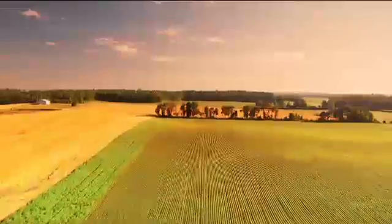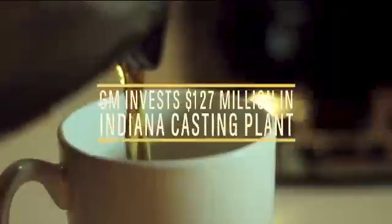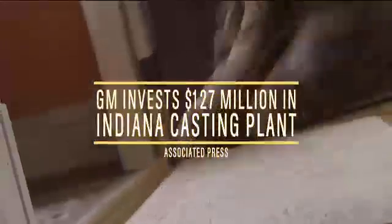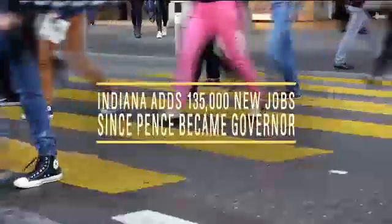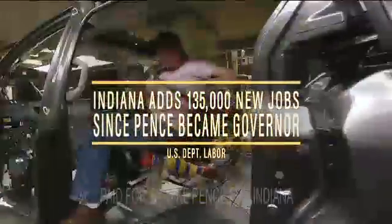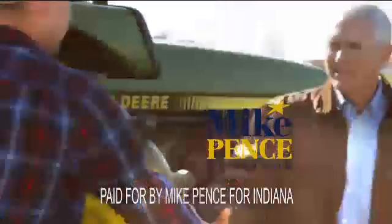There's a lot of people in Indiana waking up a tad earlier these days. You see, with Mike Pence as governor, Indiana's economy continues to soar thanks to lower taxes, improved schools, and investment in our infrastructure. Companies are moving here, expanding here, and building here, leading to the lowest unemployment rate in years and 135,000 new Indiana jobs. Mike Pence, keep going and keep Indiana growing.